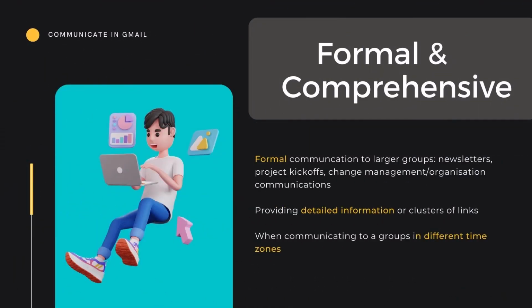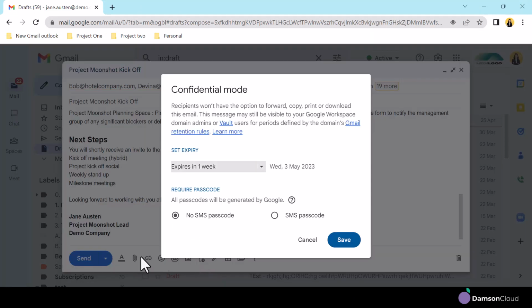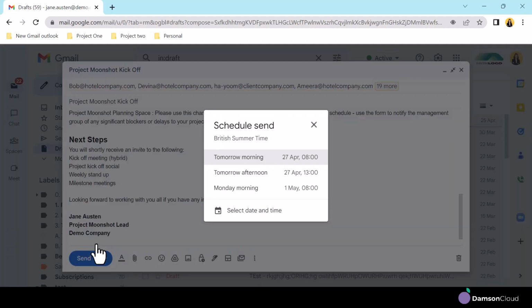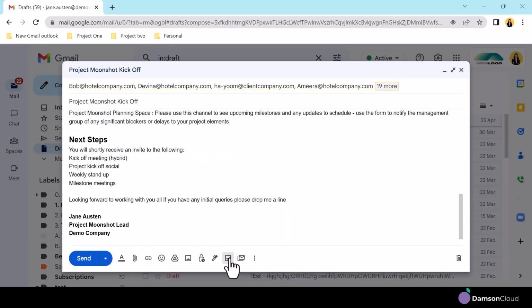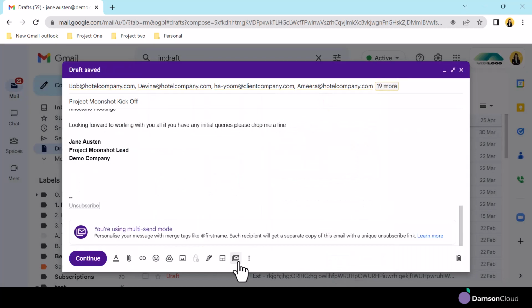Email can be useful as an asynchronous communication tool, especially when communicating with groups in different time zones to ensure that information does not get lost in an ongoing conversation stream. Perhaps you need some send-specific functionality for your communication. Gmail offers access to confidentiality mode, send later options for scheduling, layouts to easily format communications, and the multi-send option to keep your communications compliant with regional data protection laws.